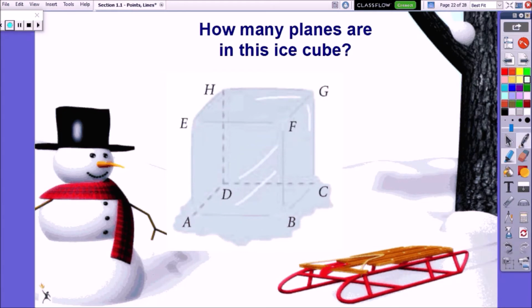And really, there are other points that we haven't defined besides A through H, but like I could come along here and say, well, let's call this point I, let's call this point back here J, let's call this K, let's call this L, right? And so here could be another plane that kind of slices it horizontally. Not necessarily in the middle, but there's another plane that could exist there.